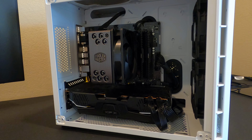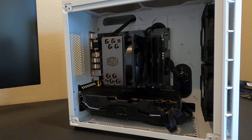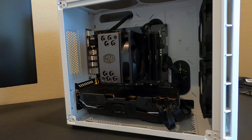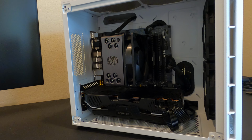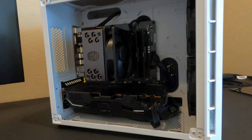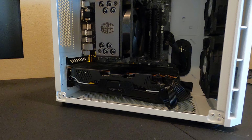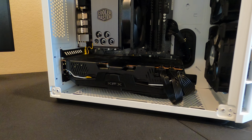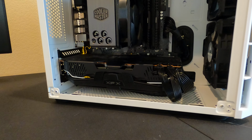It's just got a Corsair CX550M power supply and a 240 gig SSD, just a PNY, I think it's like a CS1311, and a terabyte WD Blue hard disk drive. Nothing crazy for storage. And then for the graphics card, the first time I've ever used this is a Radeon 5700 XT.